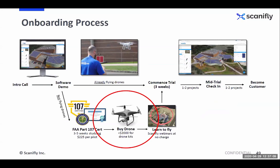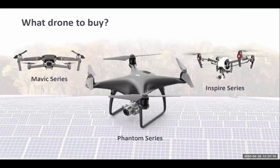For about $700 to $1,500, you can get a pretty good drone. And what drone to buy here? So we recommend the DJI drones. They have a majority market share in the consumer drone market here, and the Phantom series and the Mavic series are pretty good go-tos here.